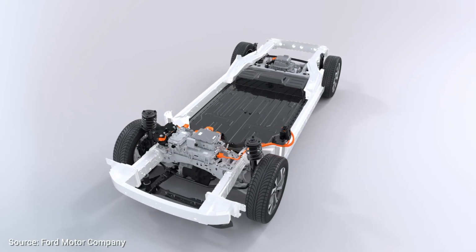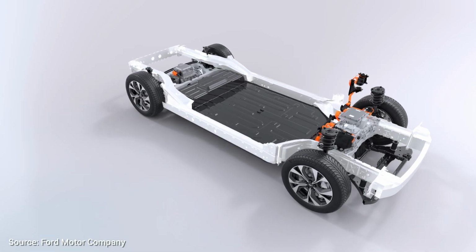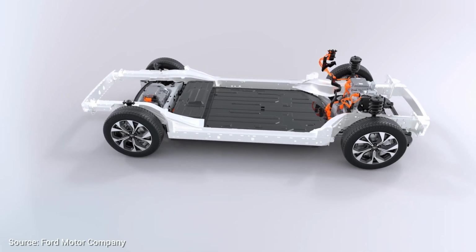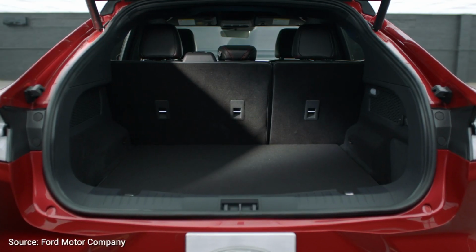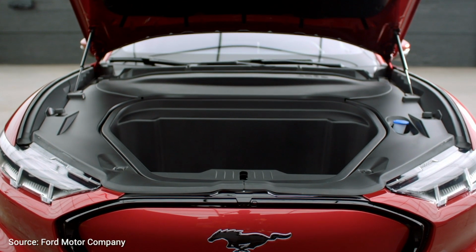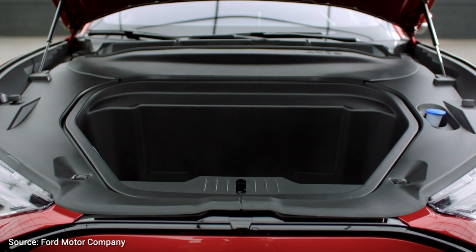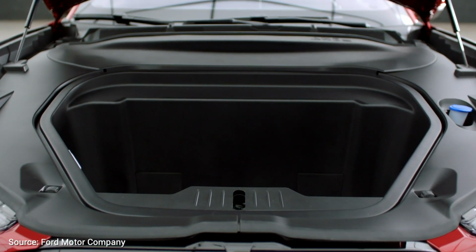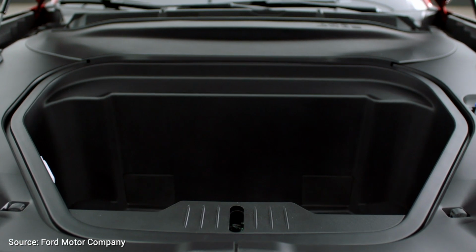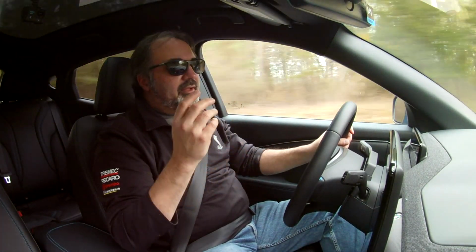Because this thing is electric and has all the battery under the floor and a couple of nice small motors, in addition to having a lot of cabin space for passengers, there's also a lot of cargo space, much more than you've ever had in anything with a Mustang badge on it before. There's a big cargo area in the back under the hatch. There's also a front trunk, which has additional cargo space up there. The front trunk is actually really nice because it's lined in plastic, so you can use it. It's great for if you're going to the beach or whatever. You can throw your wet gear in there, and there's actually an active drain plug in the bottom of the trunk area.